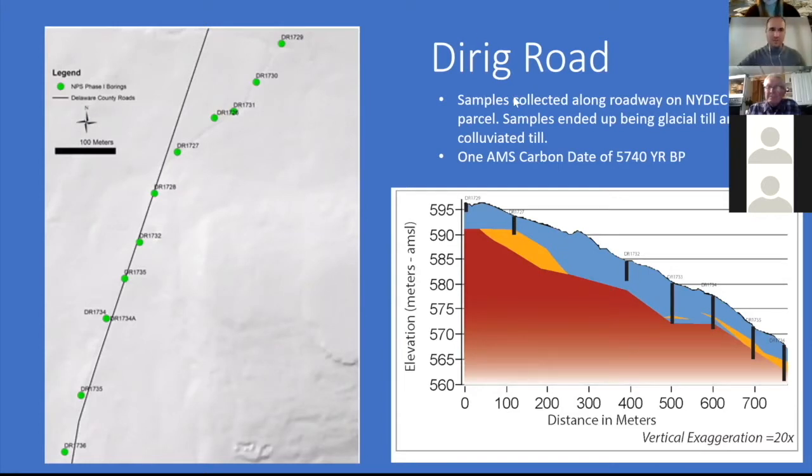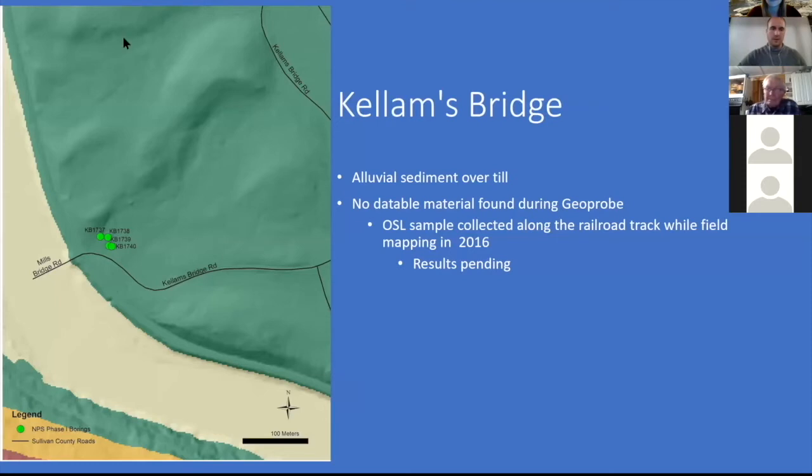Derrick Road was DEC property. We did manage a radiocarbon date out of it. It was mostly glacial till, but we figured the hillside would cave down a little bit, because hillsides are always falling. It might not look like it, but they're always falling. So this was some of the geoprobe work we did. That's where the AMS date came from. When I say AMS, I mean carbon dating. At Kelms Bridge, we didn't find anything.